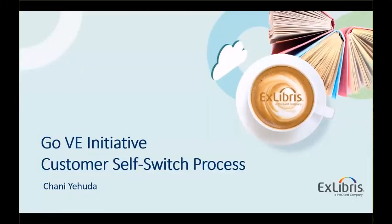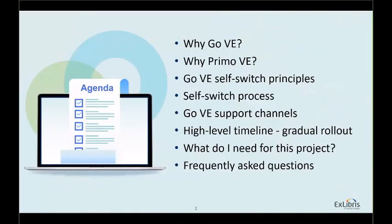In this session, I will introduce the GoV project and the new method to move from Primo to Primo VE. The agenda will be to start with the motivation for the GoV project and the advantage of this initiative. We'll talk at a very high level about Primo VE, its status and principles, and then we'll talk about the GoV principles, the self-switch process and the support channels.